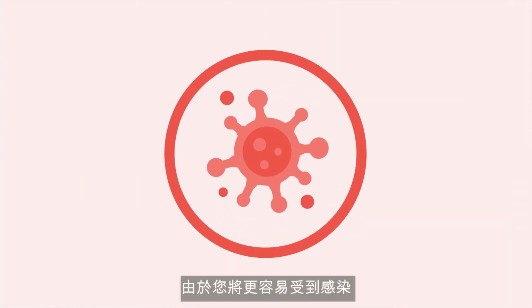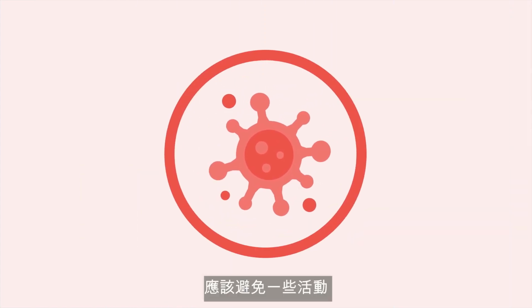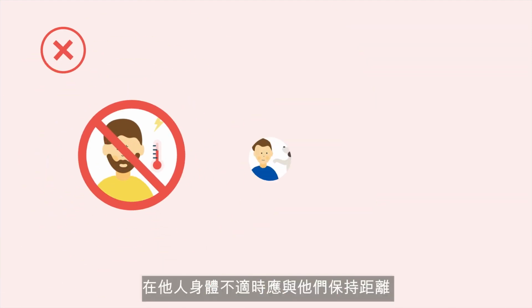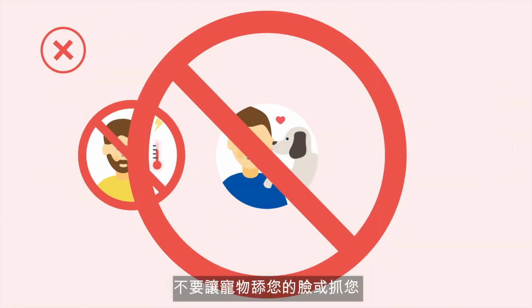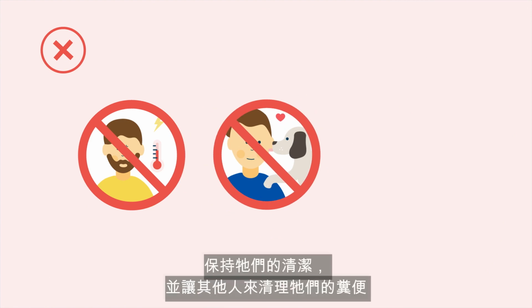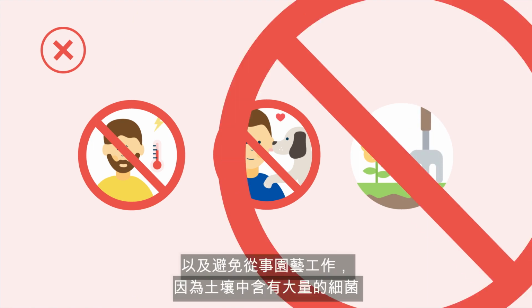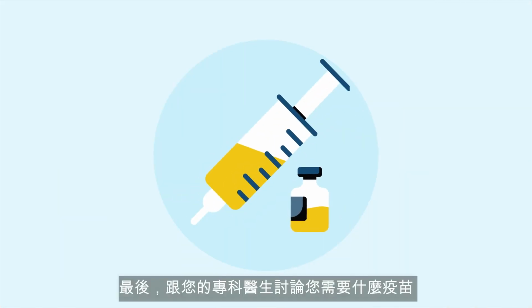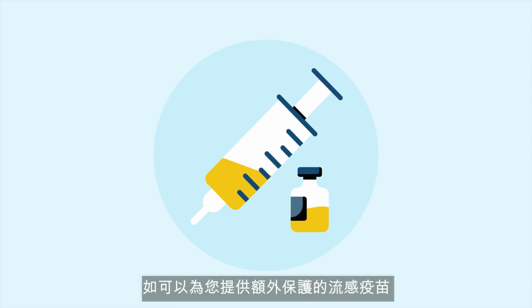As you will be more susceptible to infection, some activities should be avoided. Stay away from others while they're unwell. Don't let pets lick your face or scratch you. Keep them clean and have someone else clean up their droppings. And avoid gardening, as there is a lot of bacteria in soil. Finally, talk to your specialist about what vaccines you need, such as the flu vaccine, which can provide you with extra protection.